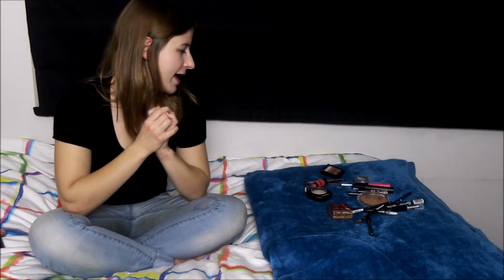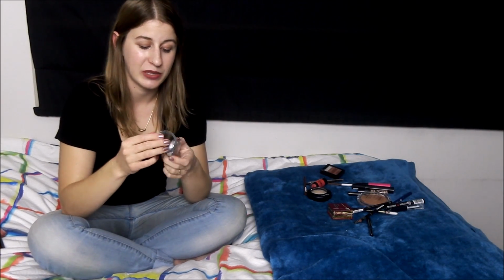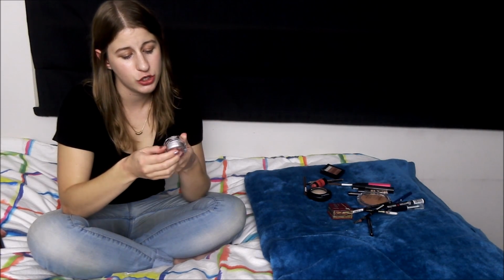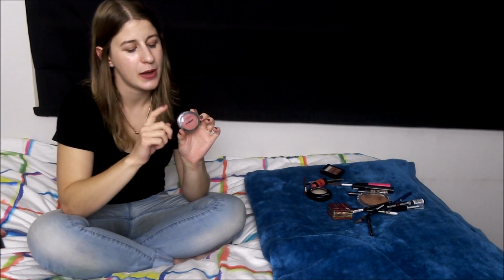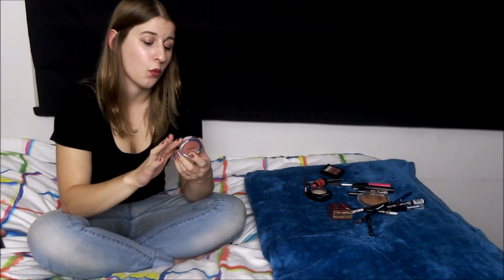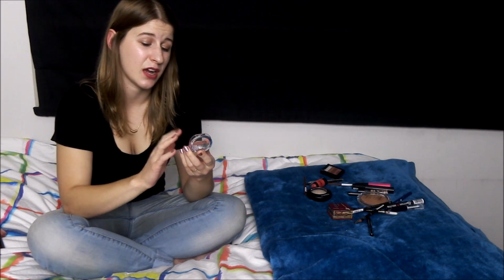And then we have a random little mix of stuff. Oh, I'm sorry, I have one more blush. This is the L'Oreal Le Blush in the shade Rosewood. Oh, I'm not sure about this one. I might put this in the maybe pile because L'Oreal is expensive for drugstore, so I don't want to get rid of this because I don't want to have wasted my money.